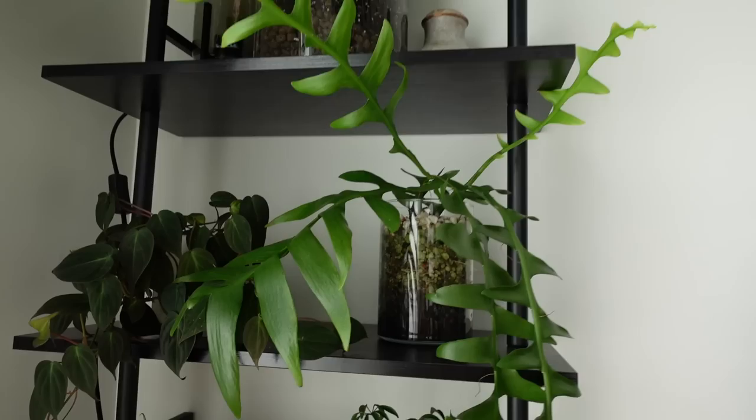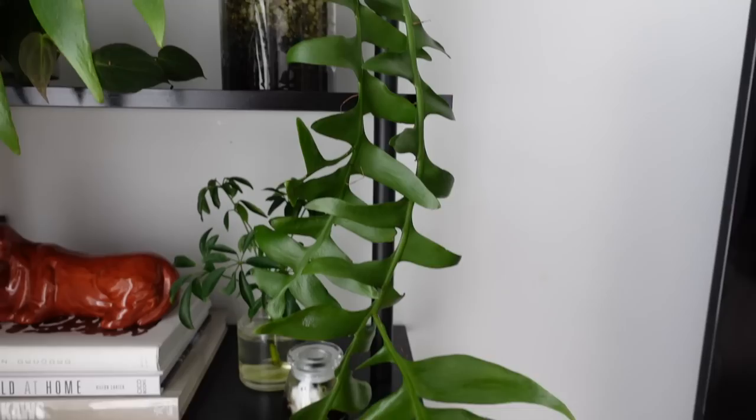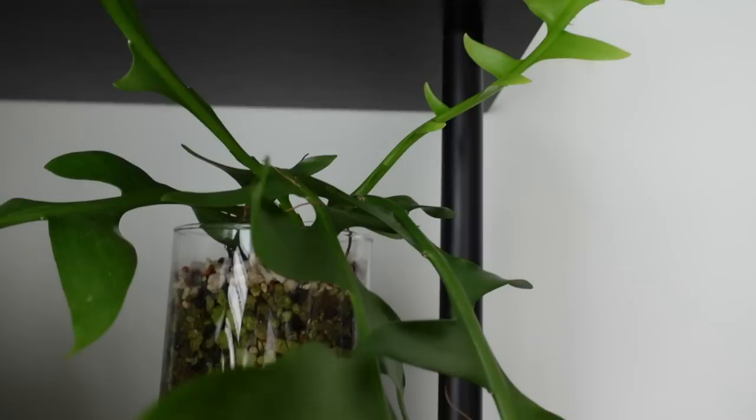On the shelf below is my Philodendron Micans, my second one that I got from PlantsMCA. And then we have a fern leaf cactus here, which has actually been growing really well. I thought it was gonna need more light, but it's pushed out this growth point, this one, and is working on another one inside of there. It's kind of hard to see.